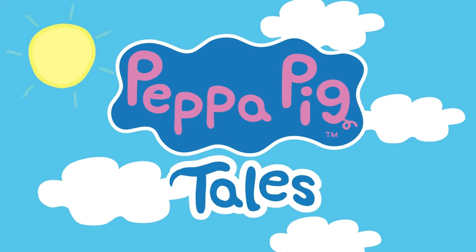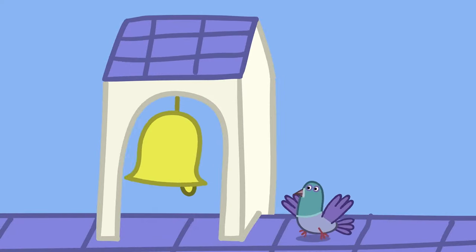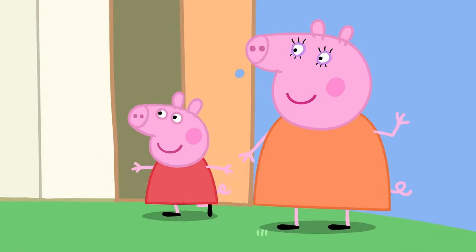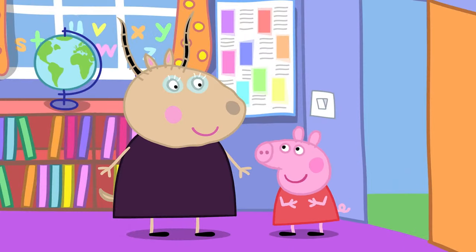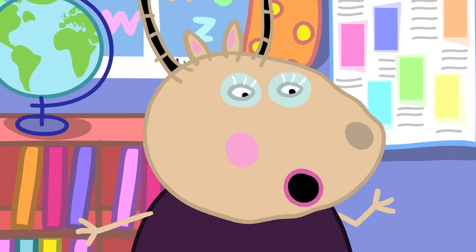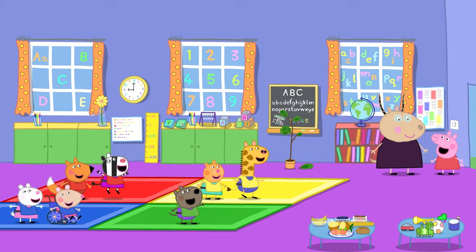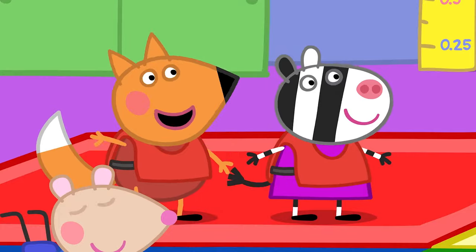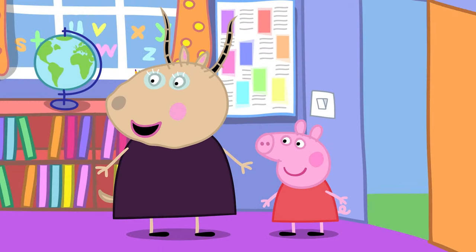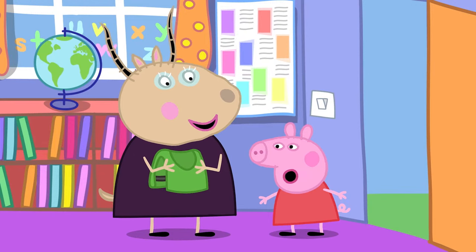Pig Tales. Peppa is arriving at playgroup. Hello, Madam Gazelle. Bonjour, Peppa. You are just in time for a very special game. Madam Gazelle has divided the room into four colours. Red, blue, green and yellow. You can join the green team, Peppa. Here is your bib.